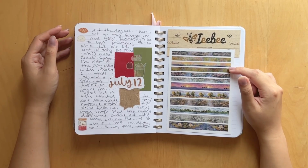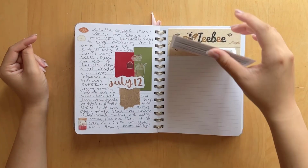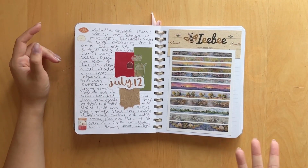And then I had gotten my new Monet washi tapes from EB, and so I just stuck the little sample of all the washi tapes in here, and this was some of the packaging from the package.